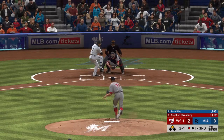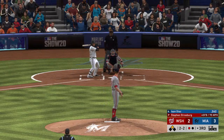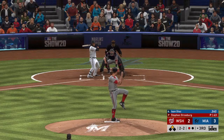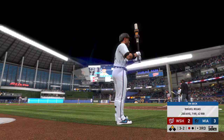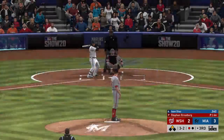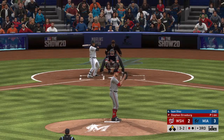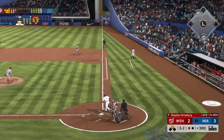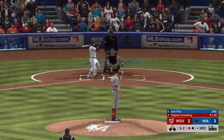The 2-1. Runner at second here with one man out. So a full count now. Miguel Rojas will be next. Now the payoff pitch home. Yanked on the ground down the line, but this will get foul, so they'll do it again. 3-2.